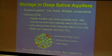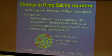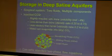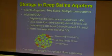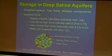Now, that turns out to be important in the long term, because if you wait long enough, a little bit dissolving everywhere means you can dissolve a lot. So the ultimate fate of the CO2 will be that it will dissolve into the water that's down there and sort of move with the water system. So we need to think about that.